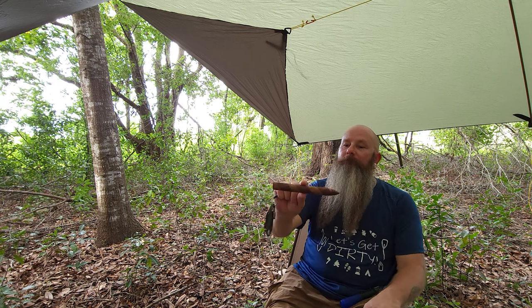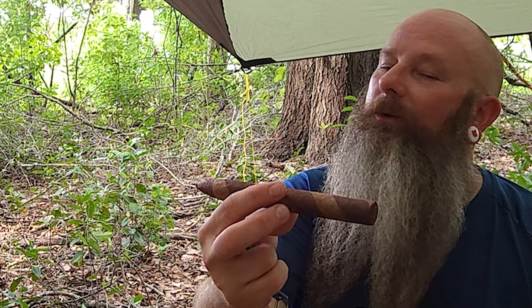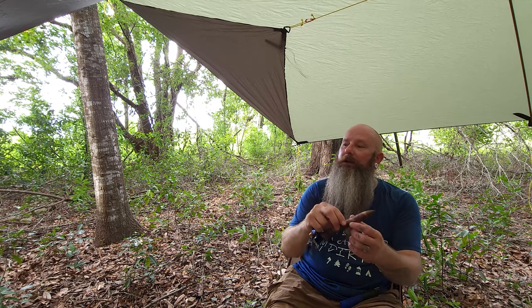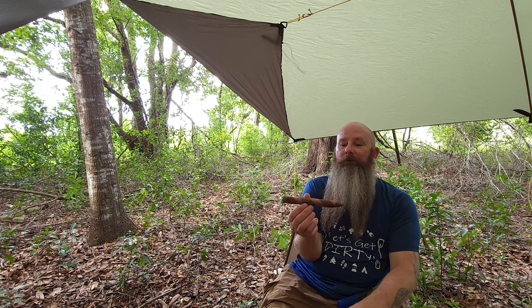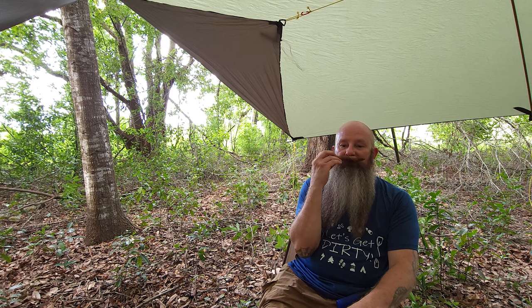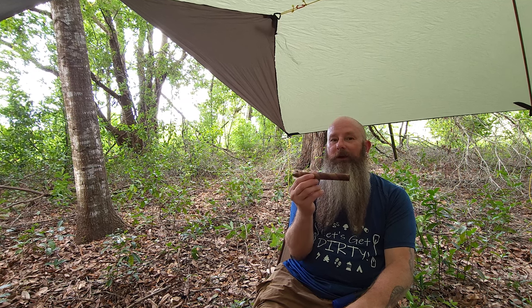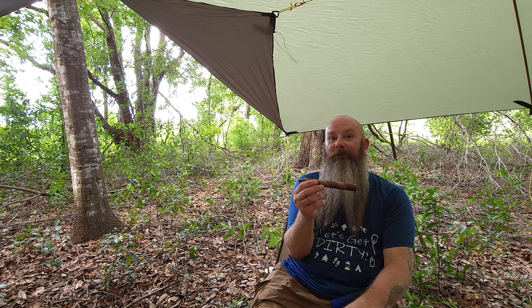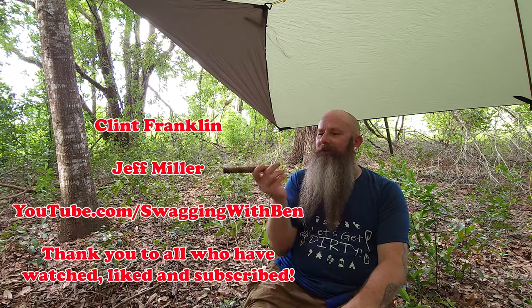So tonight's cigar is a fancy double wrap. I don't know who made it. It's definitely a hand roll for sure. It's beautiful. It smells fantastic. But I think it's local. I got this from a physical ATF donor. He's my brother from another mother, Clint Franklin. I'll scroll the names of the ATF donors on either side, one of these sides here.